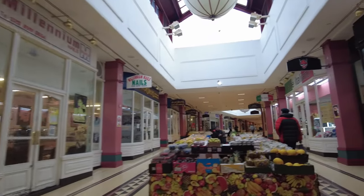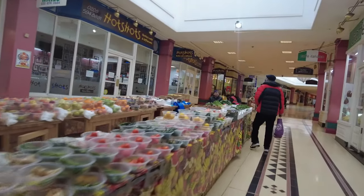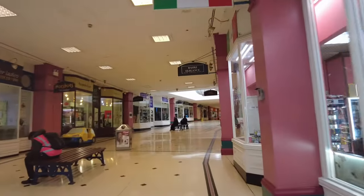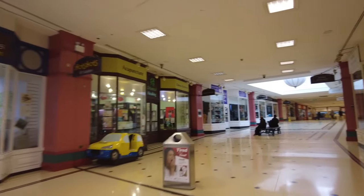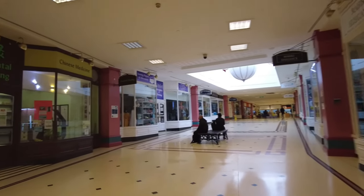Nail bar. That's a fruit and veg store. At least the fruit and veg store here is a bit different from the one outside. It's away from the fumes. It's nice and tidy in here, is my first impression. So it looks like they're doing a good job keeping it clean.